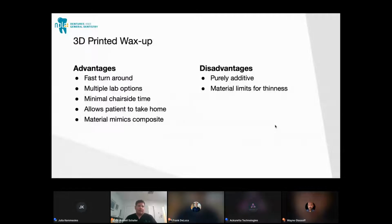I like it a lot because I can get it back quickly. You know, in my office, I do it myself. If I've got somebody who's really ready to go and they've got something they need to do tomorrow, I can get this back to them in a day. But if you don't want to do this yourself in your own office, you can send this off to a lab, and there are a lot of great labs that can do this for you.